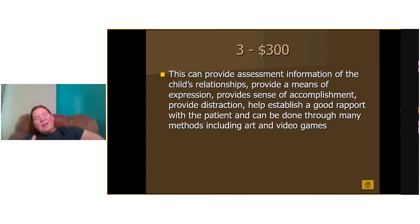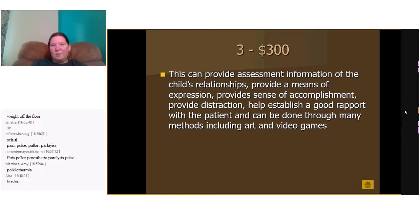All right. So this answer is going to be a lot easier than you think it is. Don't overthink. This can provide assessment information of the child's relationships. It can provide a means of expression. It can provide a sense of accomplishment, distraction. It can help establish a good rapport. And it can be done through many methods, including art and video games.